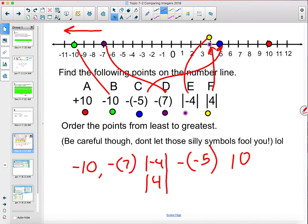Isn't that exciting and fascinating? Yes, I told you it would be very rewarding.